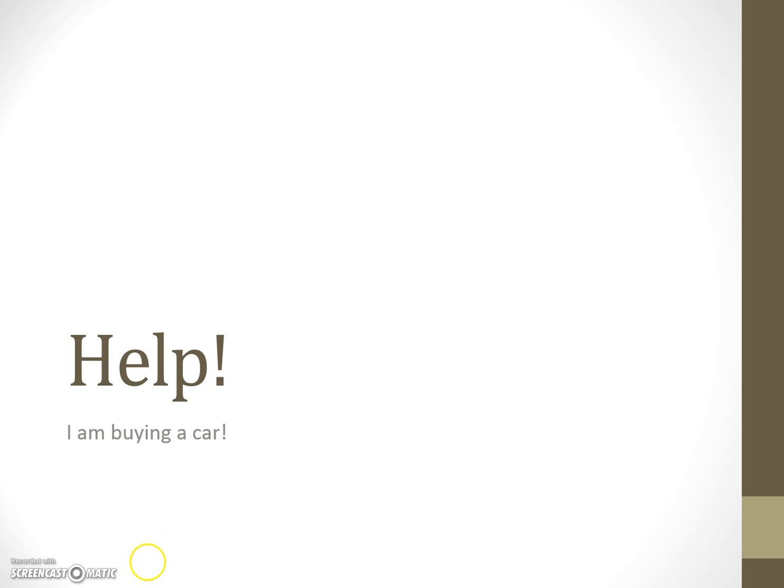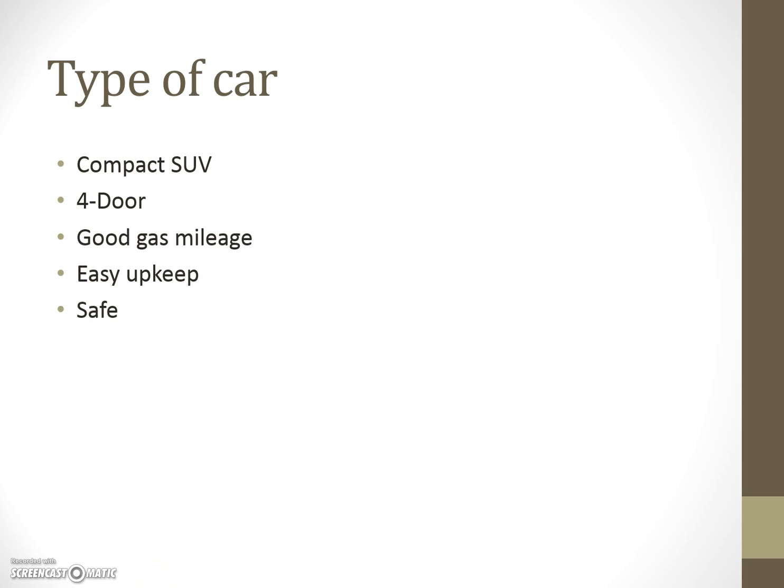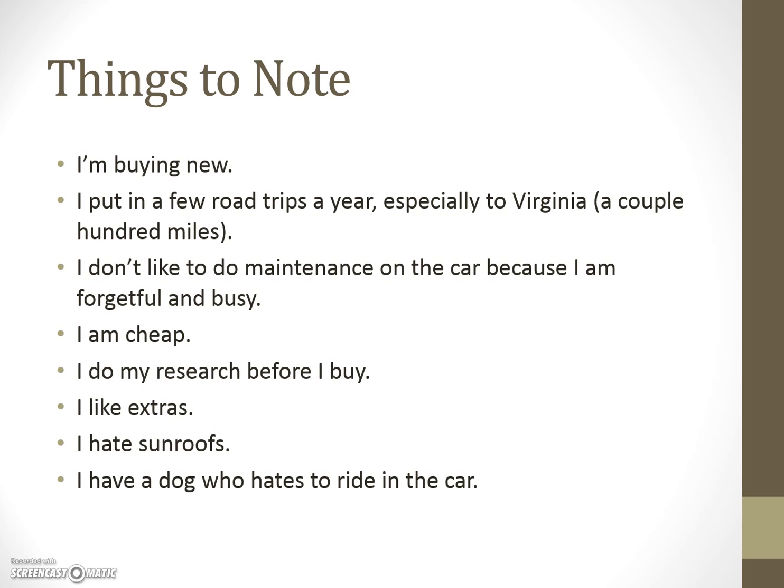But you need to know some things about me as a person. And the first is that I'm looking for just what's considered a smaller SUV with 4 doors. It has to have good gas mileage. I am not savvy when it comes to vehicles, so I need it to have easy upkeep. And the number one priority that I really consider is it has to be safe. These are the things you should need to know. I'm going to buy it new.